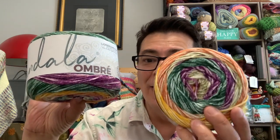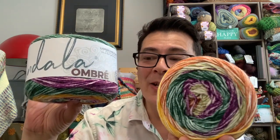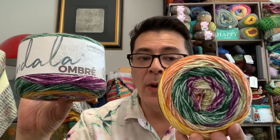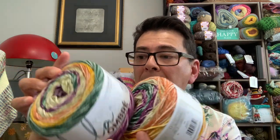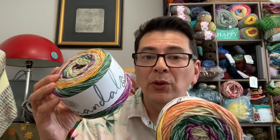So the next one that I have is the Mandala Ombre. Look at that color. Holy. This is a new color as well. They had a few of them that were new, but I only got this one. It spoke to me and I just needed to get 2 of them. It's called Wonder. And for those of you who don't know the Mandala Ombre, I'll read you the specs.